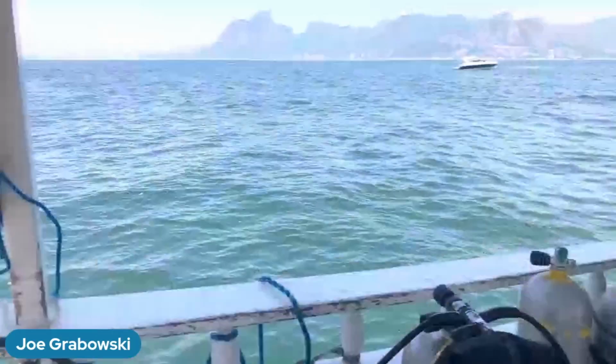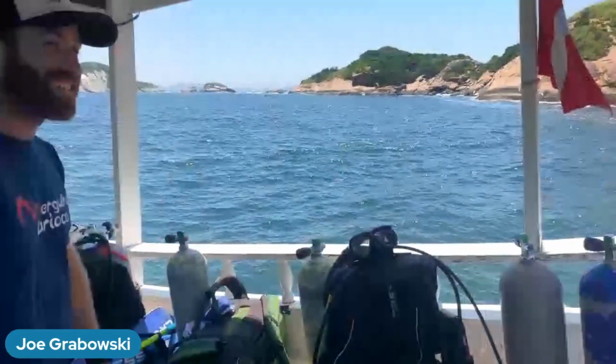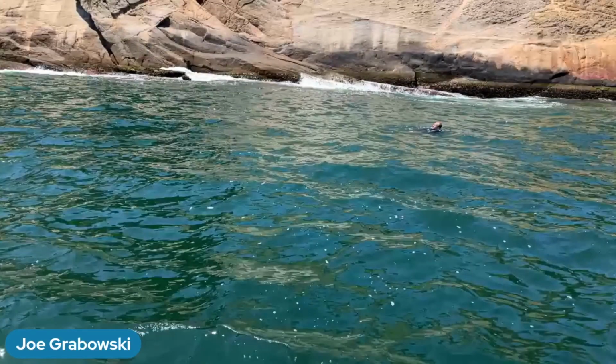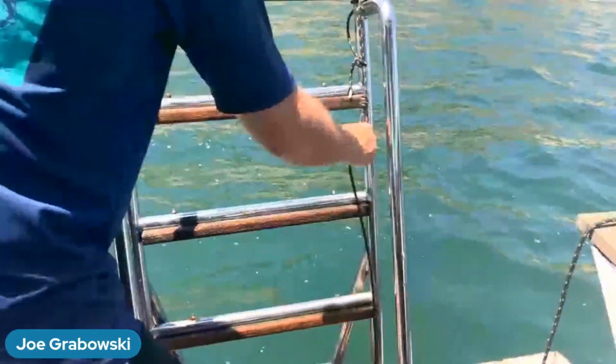So that's just a little glimpse at a dive boat. You can see people moving around, doing things, getting ready for dives. There's still people in the water. In fact, there's someone who just surfaced up over there. And the ladder's going down so they can get back up.